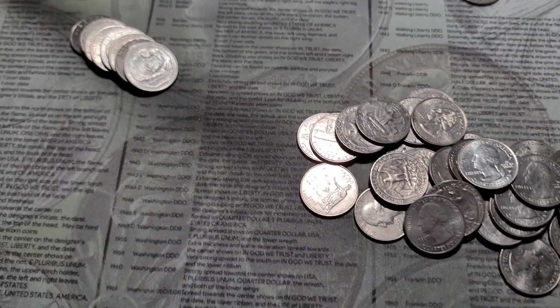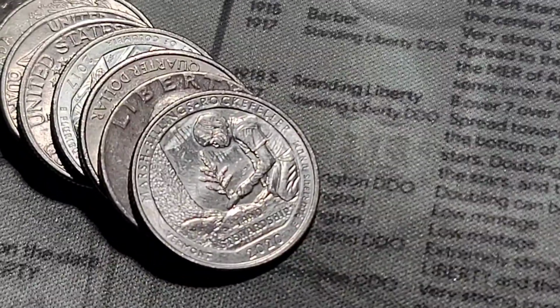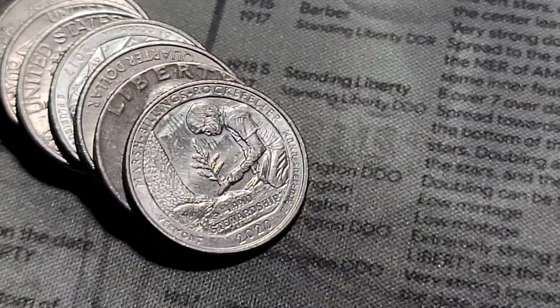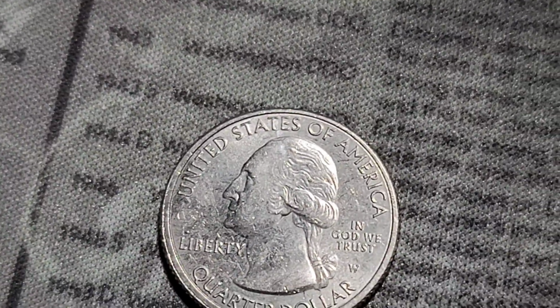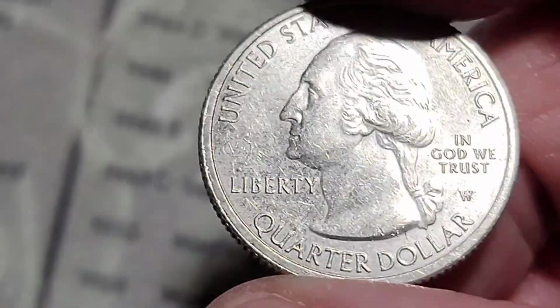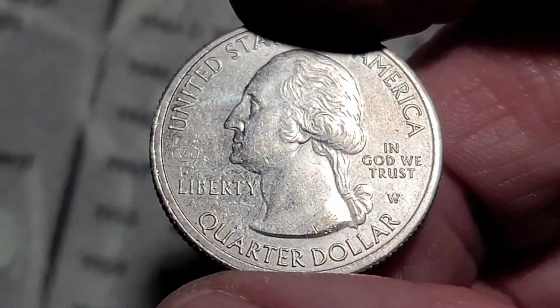I'm nearing the end of roll number 57. I did see this one already. We have a Marsh Billings out of Vermont. And we got a W, V75. It has seen better days, but it's still a dub.